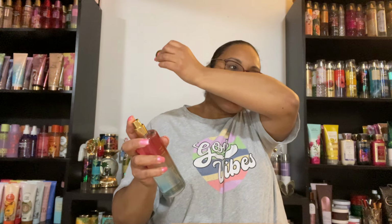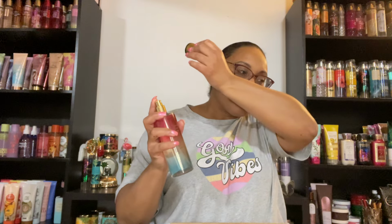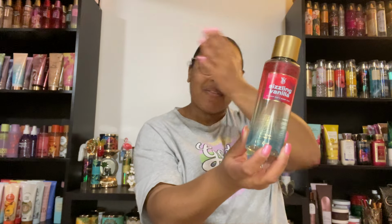Immediately, you need this in your life. This is good, y'all. This is good. I knew I was gonna like it. This is nice. This is nice. It's very different. And I mean, the name says it all. Sizzling vanilla. Okay. All right. Your girl wants to sizzle this summer.